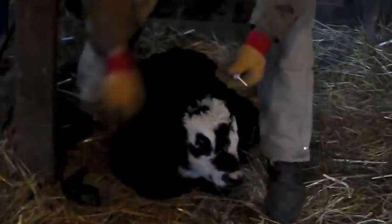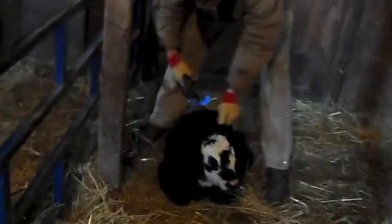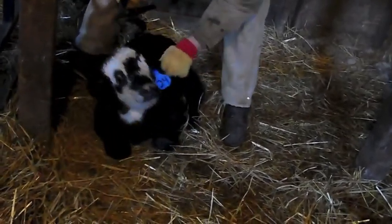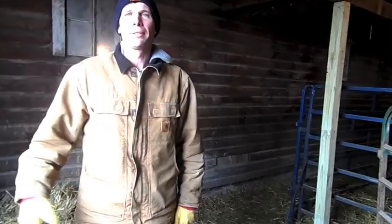Usually you put this down here, and you get this and put it in their nose and give their shot to them like that. And then you get the tagger, and grab the tip of their ear, and put the tag in there. It's just like piercing the ear. So now we know who's who out here. So now we've done that.